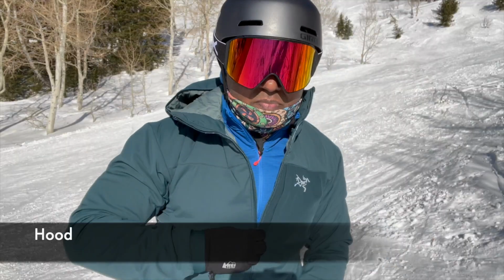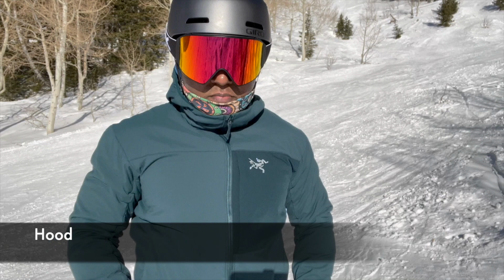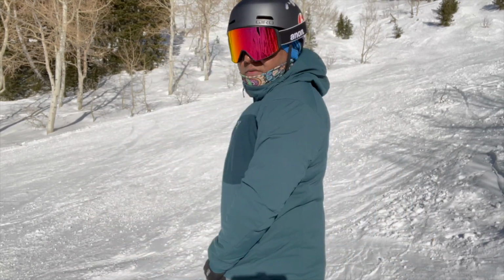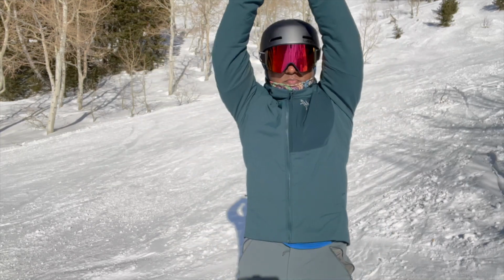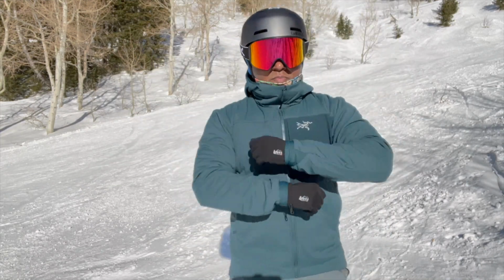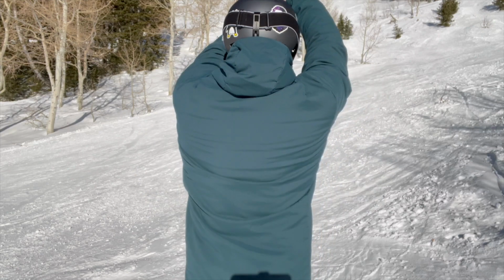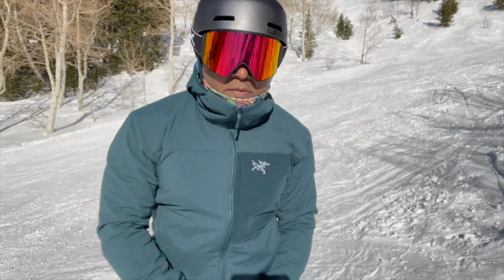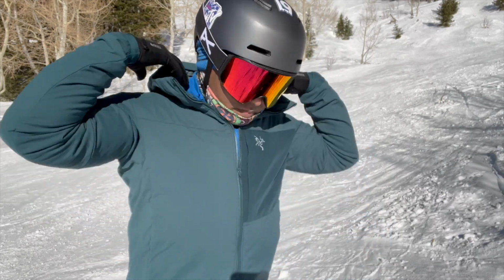In the outerwear industry, there are many companies that advertise having helmet compatible hoods, but Arcteryx, on the other hand, they actually mean it. When they say it's a helmet compatible hood, typically they're referring to a ski helmet, not just a climbing helmet. Every single jacket that I've ever owned by Arcteryx that has claimed to have a helmet compatible hood has worked with a ski helmet. I'm not much of a climber.